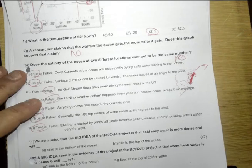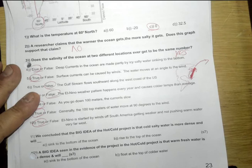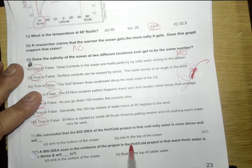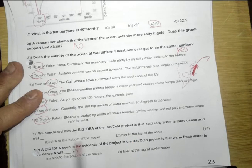We concluded that the big idea of the hot-cold project is that cold salty water is more dense, and does it sink or does it rise? Jayla, the blue water from yesterday's lab. I wasn't here, Dave. Oh, I'm sorry. Okay, so Tyler, what did you see yesterday with the hot-cold project? Did the blue water sink to the bottom or rise to the top?